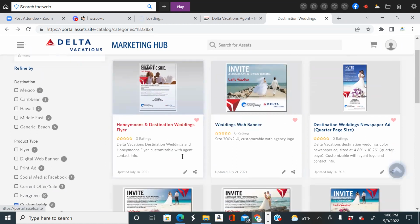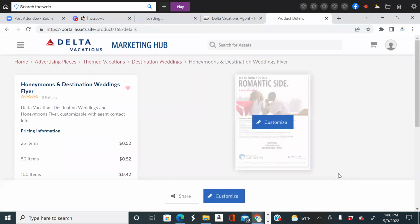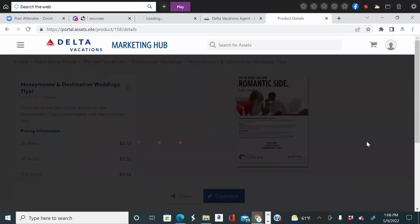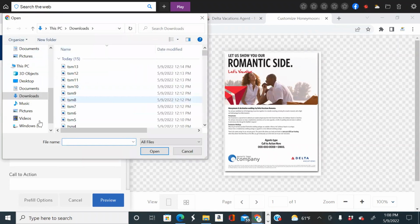So let's take a look at this one. Honeymoons and destination weddings. Let's customize this. Okay, let's hit customize. All right, so here you can upload your company logo. So let's upload that.